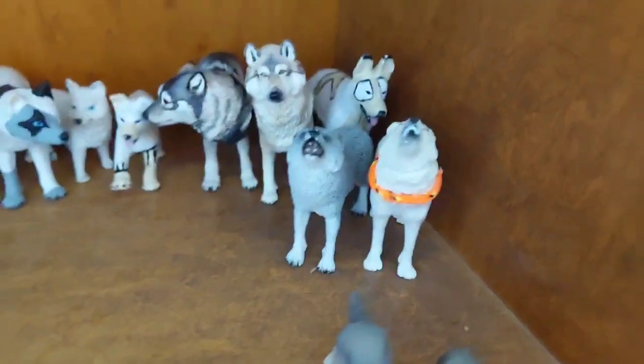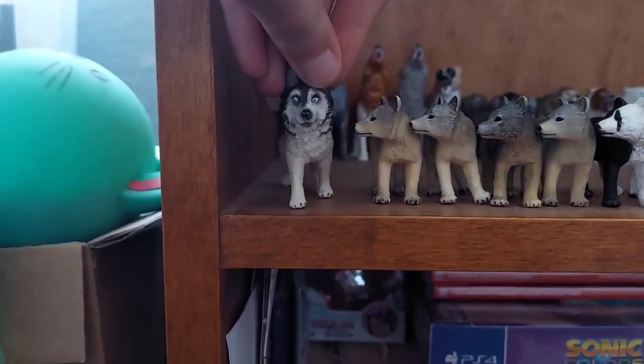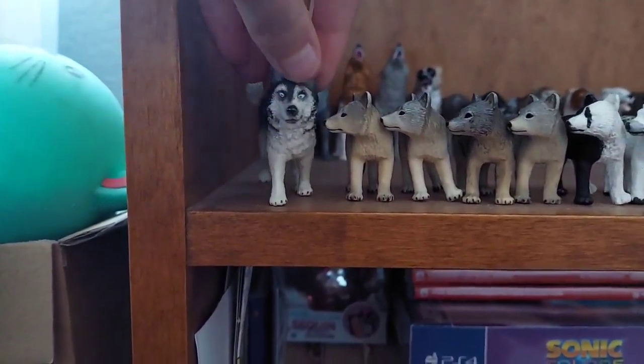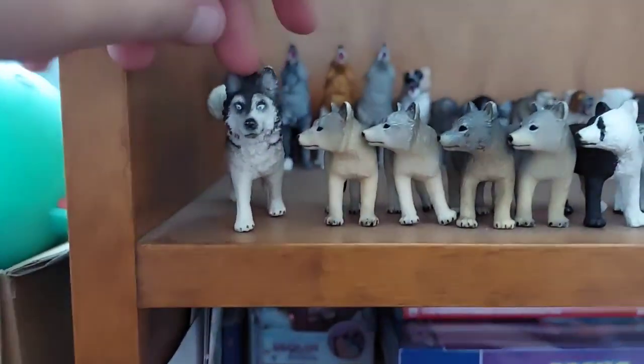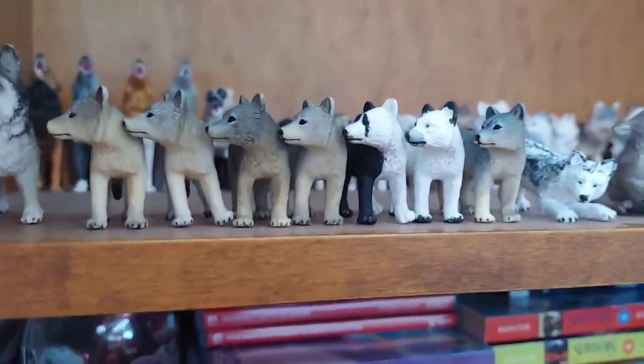Yeah, that's him. All right, moving on to the pups. Well, first we have Badgerfang, just teenage Badgerfang. Nothing much to say about him. He's the newer Schleich Husky. These are all the Mojo pups, again, that I clearly don't need more of.